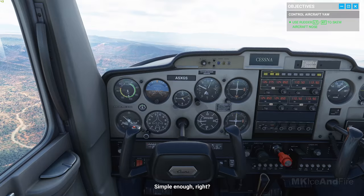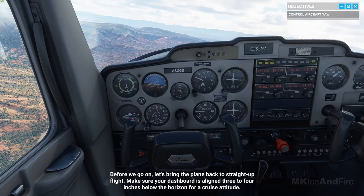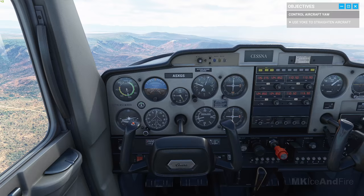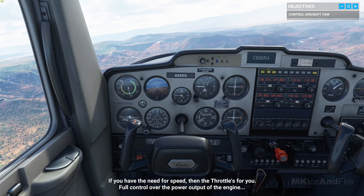Before we go on, let's bring the plane back to straight and level flight. Make sure your dashboard is aligned 3 to 4 inches below the horizon for a cruise attitude. Okay, the last thing we're gonna cover now is the throttle. If you have the need for speed, then the throttle's for you. Full control over the power output of the engine.